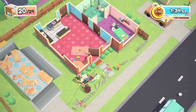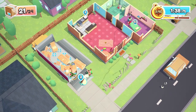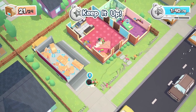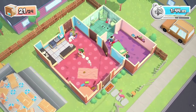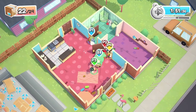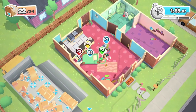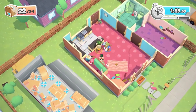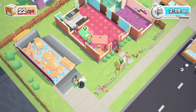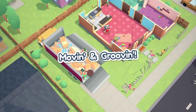All right, we'll do this. All right. We got a minute 40. We got to hurry. Oh, my God. 210 is the timer. 30 seconds. We're burning. Get the bed out of here. The bed is the last thing, I think, y'all. Just, yeah. Toss it. Nah. Oh, almost. On this table. We got it. Yay! Moving and grooving.